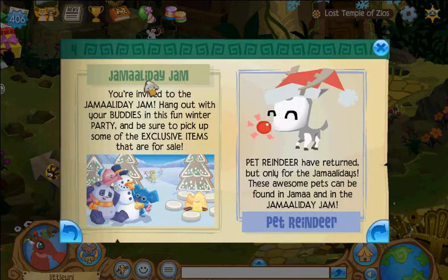Gem holiday Jam. You're invited to the Gem holiday Jam. Hang out with your buddies in this fun winter party. Be sure to pick up some of the exclusive items that are for sale. Pet Reindeer have returned, but only for the Gem holidays. These awesome pets can be found in Jamaa and in the Gem holiday Jam.